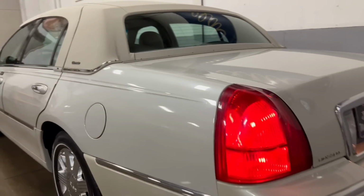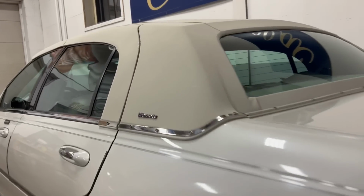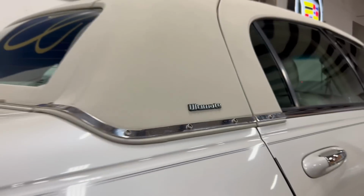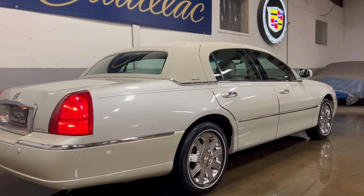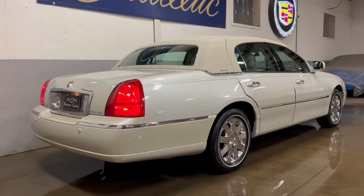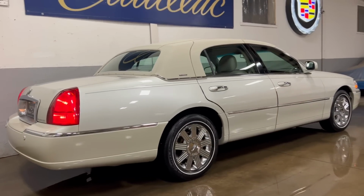Right, we're gonna spin the car around. We'll do the passenger side, bring it in on that side, and then we'll do the interior. All right, zooming in on the passenger side. You can see over here, looks just as good as the driver's side of this car.